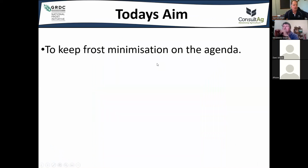Here we go. So, at the end of the day, I put together a list of aims that I wanted to get across to you guys. One was to keep frost minimization on the agenda. It's very easy to roll into next year and forget about last year, especially in other areas of the state where they didn't get belted last year. I imagine for a lot of you guys, it's still scarred and fresh on your mind. What could have been?